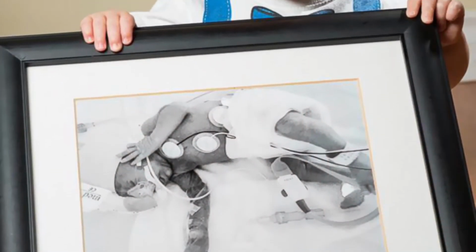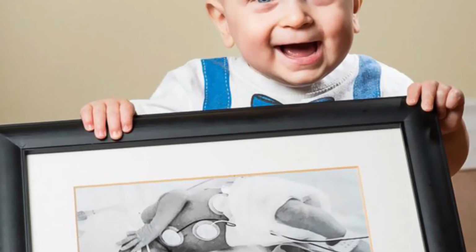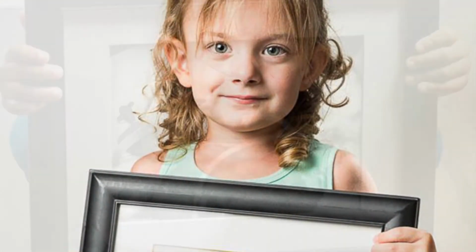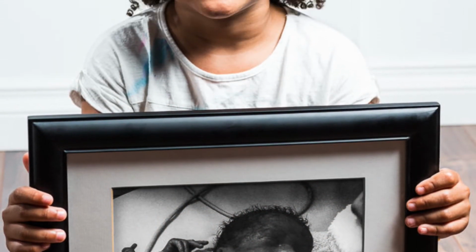Because of the efforts of neonatal nurses, there is a higher chance of survival for premature babies. This is why the job of a professional in neonatal nursing is very important because it has changed the lives of many babies and their families.